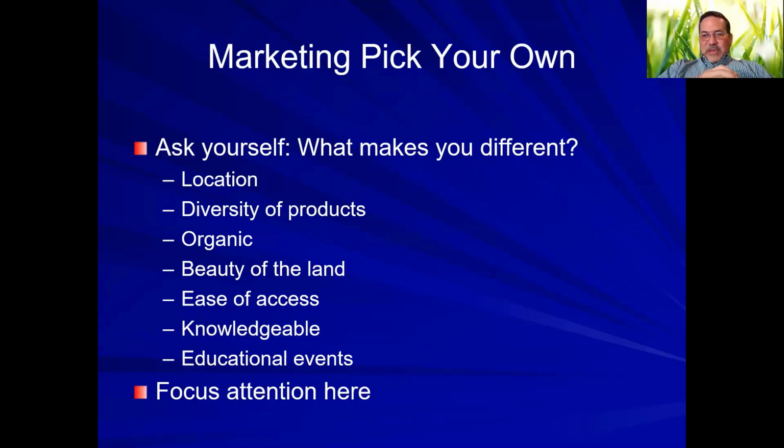Ask yourself with the pick your own, what makes you different? Is it location? Is it because I'm organic? Is it because it's easy to access? Am I more knowledgeable? Do I provide educational events? What makes me unique? Focus your attention on these unique features.